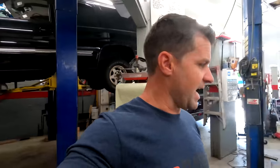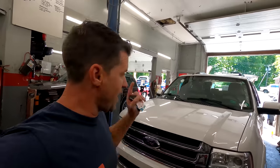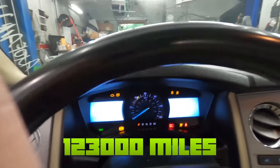Hey, so my camera died at the auction yesterday. So it's the next day and I'm going to show you what I bought yesterday. We went over the six-speed Maxima, which is actually really nice and kind of fun. I also bought a 2015 Ford Expedition Limited EL with 123,000 miles.